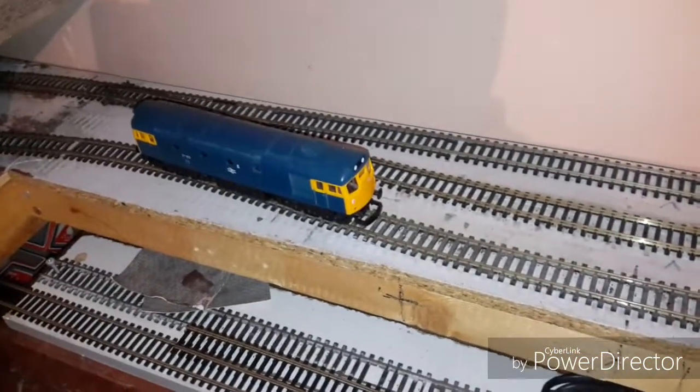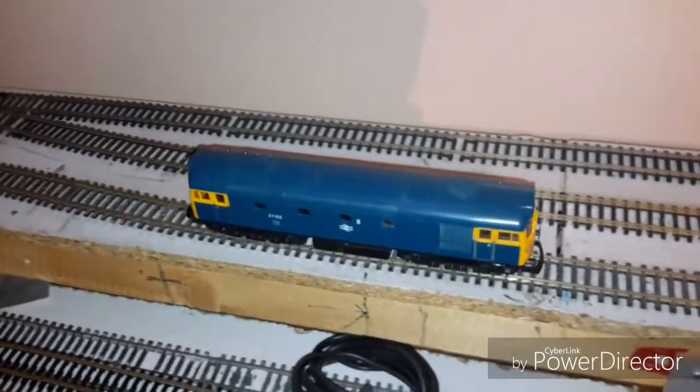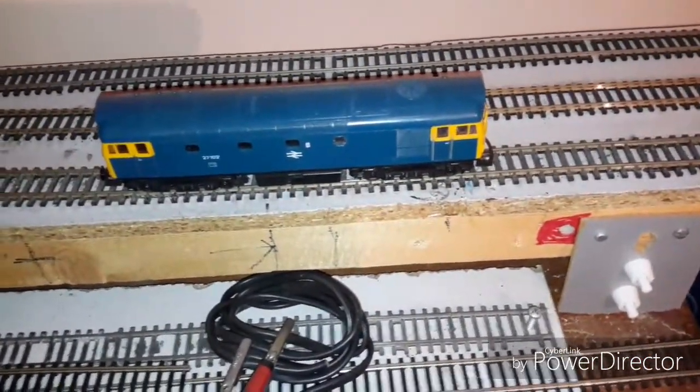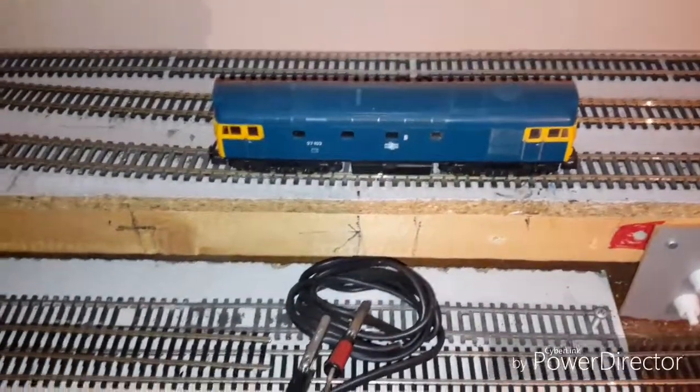All I literally done was take all the gears off, give them a bit of a clean, and then just a dab of oil on them. But once it's been run a little bit, they'll all mesh in all right. It'd be nice. So yeah, we're pleased with that one.